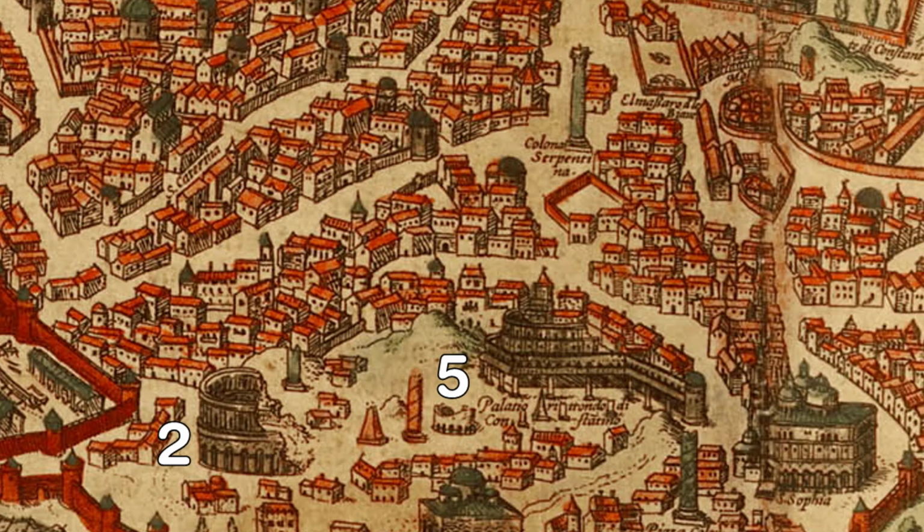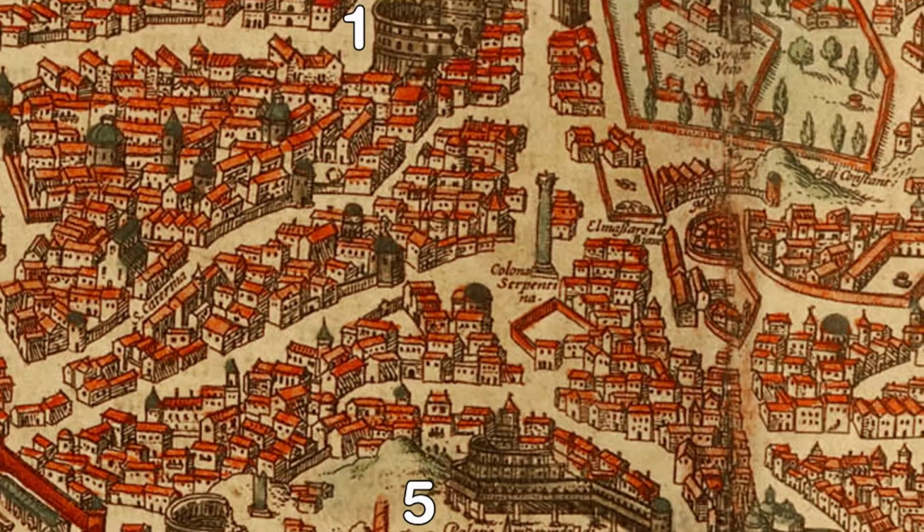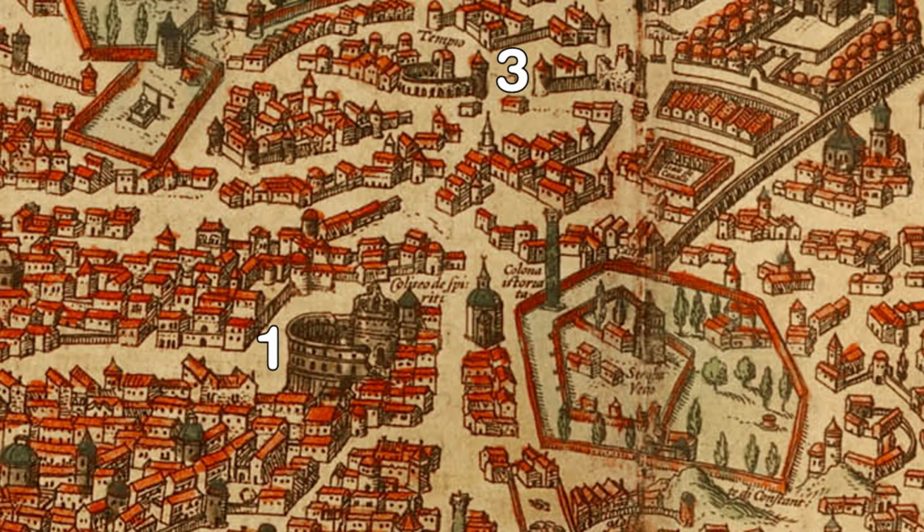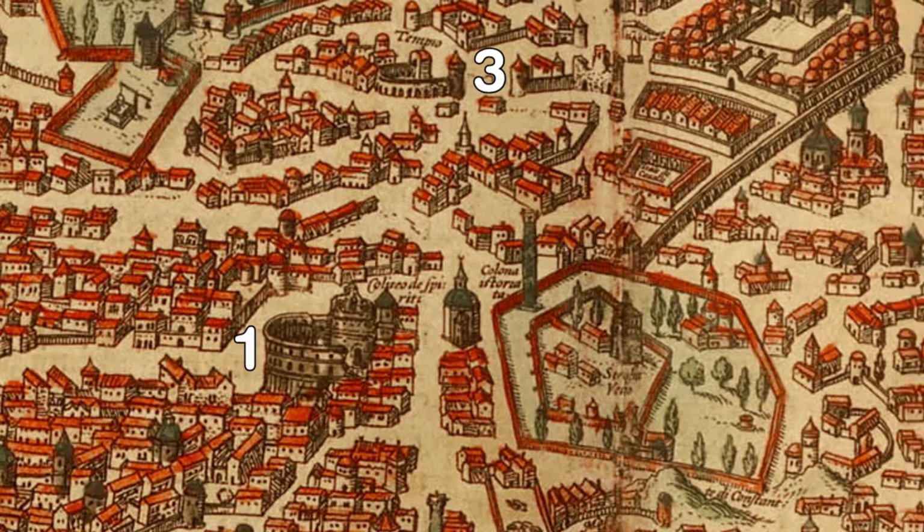Between this amphitheater and the Hagia Sophia, we see the ruins of another, much smaller amphitheater. Today, it seems that no trace of it remains. Another small amphitheater, labeled Tempio, which simply means temple in Italian, is drawn slightly above the Colosseum. It is also in ruins, with only half of its oval wall depicted.